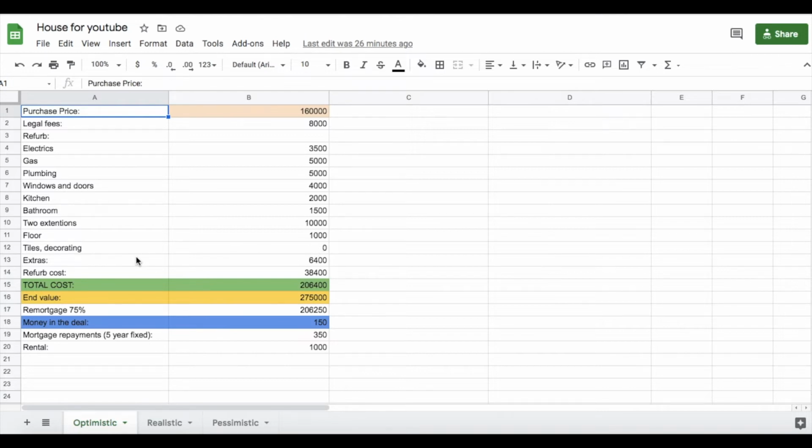All things like extra painting, tiles, and maybe some other undiscovered problems that we haven't seen when we visited the house, but something that will get clear once we actually start the refurb. I put it as extras, and most people recommend putting extras at 10% of your total cost. I put it as 20% just to be on the safe side.